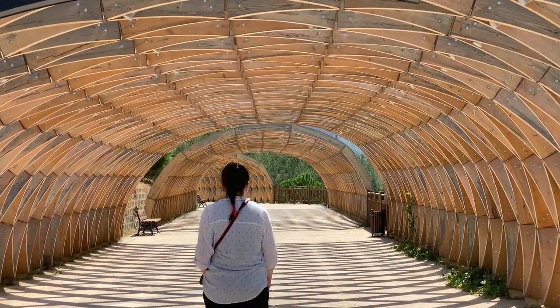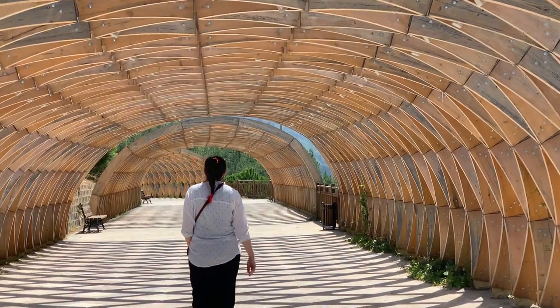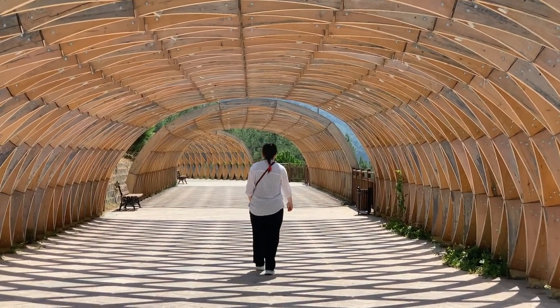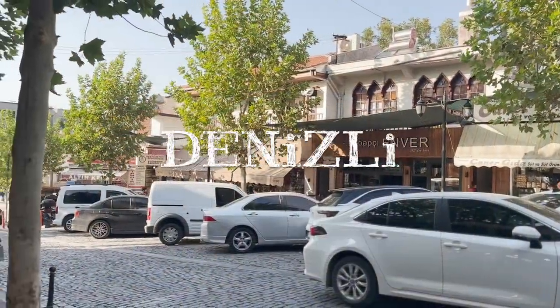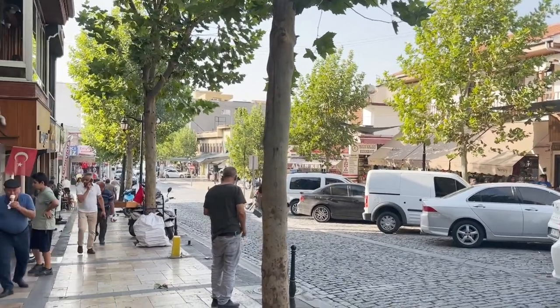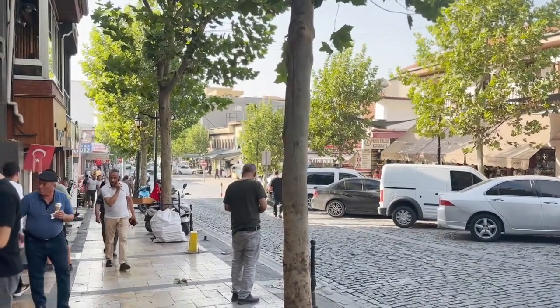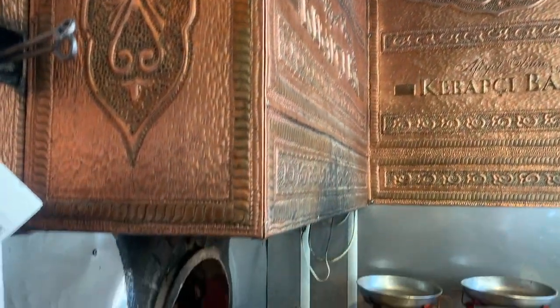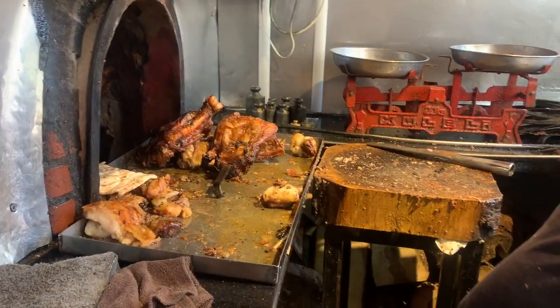Denizli is a city full of nature and history. Since we stayed for one night, we could not see many places that needed to be seen. We stop by the city center for a lunch break. I recommend you to try the wonderful meats of Denizli.